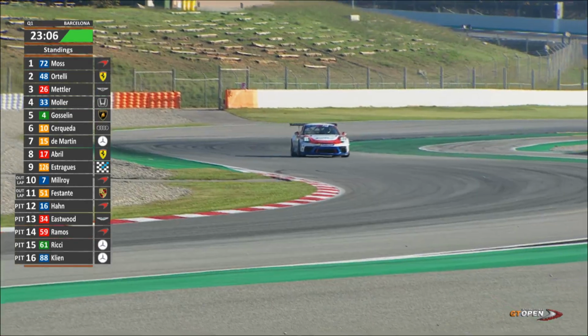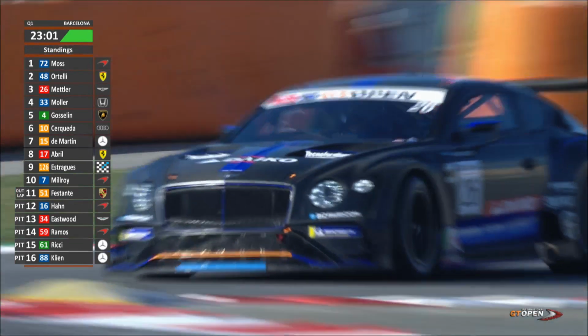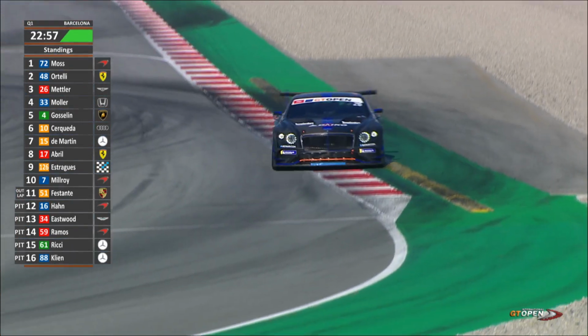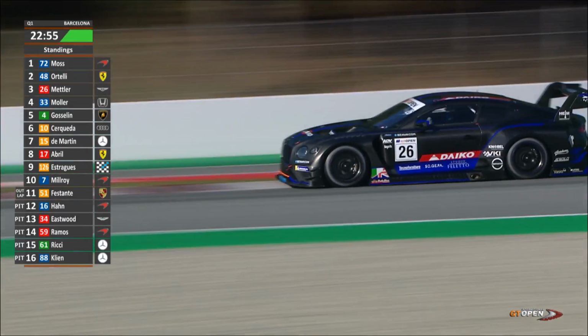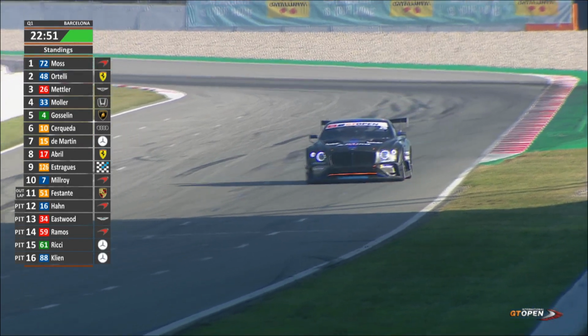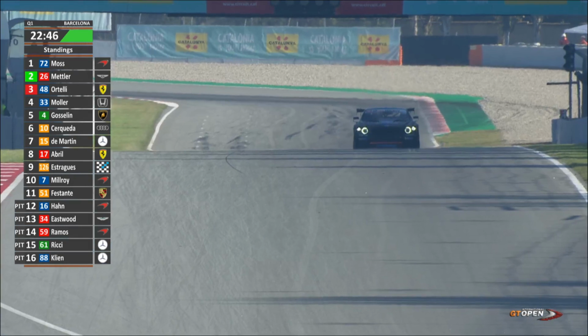There is Aldo Vestante, happy as ever coming in to this weekend. Absolutely loving his racing this season. Great to see him doing so well. 5 wins on the bounce. All he has to do is finish, and he will become GT Cup Open Europe champion. Here's Yannick Mettler making his way down the start-finish straight.